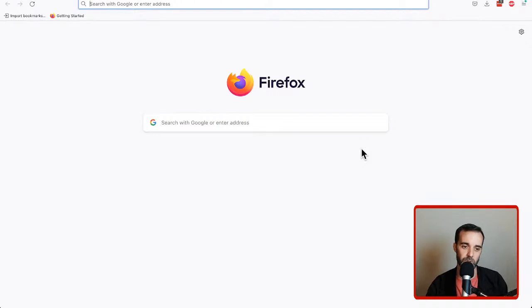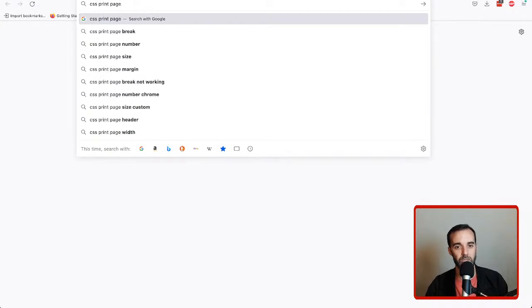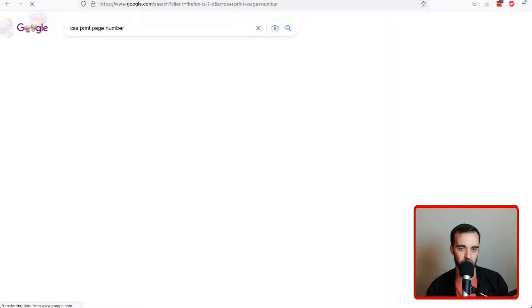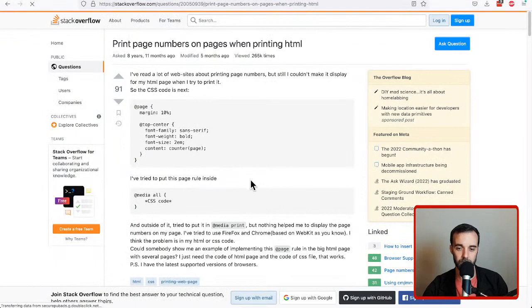So let's do a search. CSS print page number. Probably should have just done this first. Print page numbers on page when printing HTML. Sounds like what we're after.